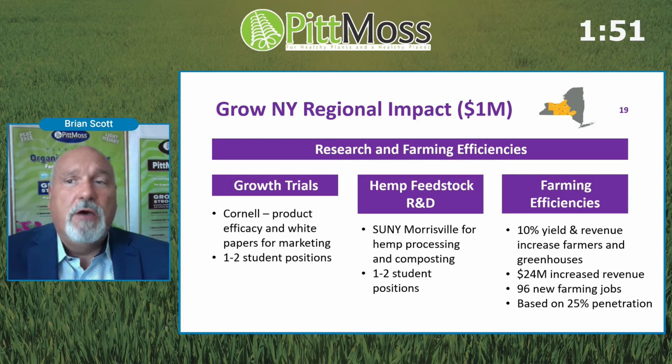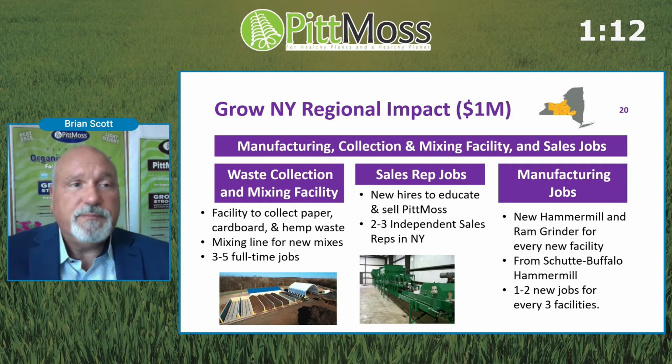In addition to that, we know that we can get a lot of farmers in New York State much more efficient. All of our trials show that we should be able to increase their yields by 10%, whether they're a vegetable grower or a chicken farmer. That should equate to about a $24 million increase in revenue and about 96 new farming jobs based on only 25% penetration in New York State. And I can walk through the math later on how those jobs come about, but even if those jobs aren't created, we know we can increase that revenue by $24 million and keep that revenue in the New York region.